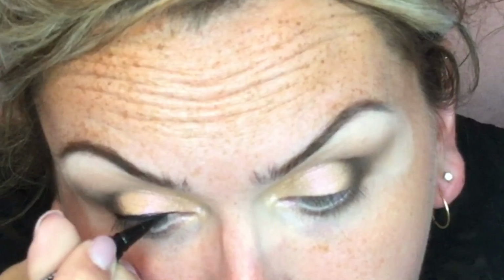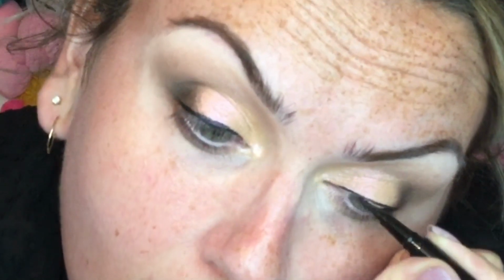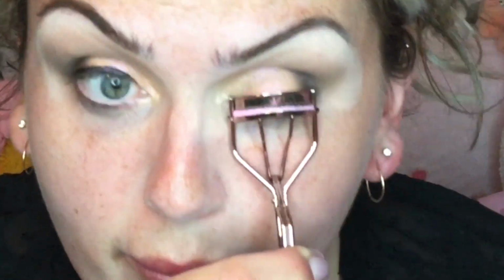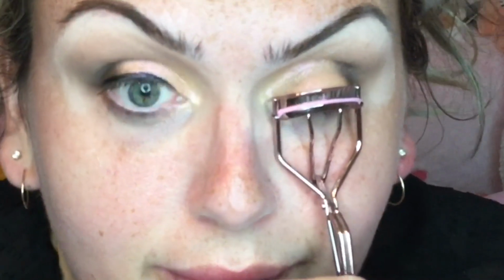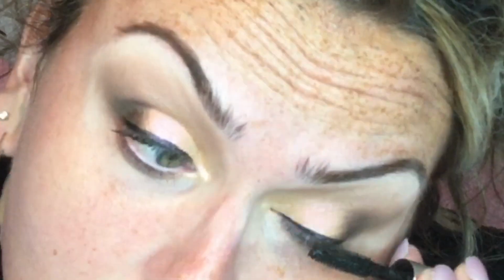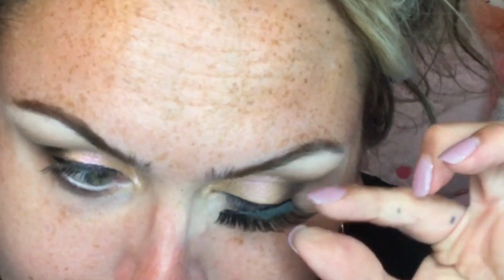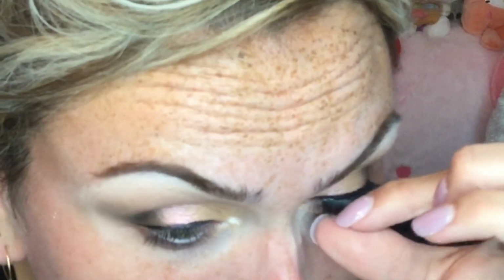Now we're going in with that liner, and then after that I'll be using an eyelash curler, and I will be using for lashes the Benefit They're Real Magnetic Mascara, and then I'll be going over the lashes with some false lashes that are quite small. I just wanted something really wearable and almost like a movie eyelash, you know what I mean? Because in movies, the people are always wearing lashes, but it's so natural. So for me, that's a natural lash.